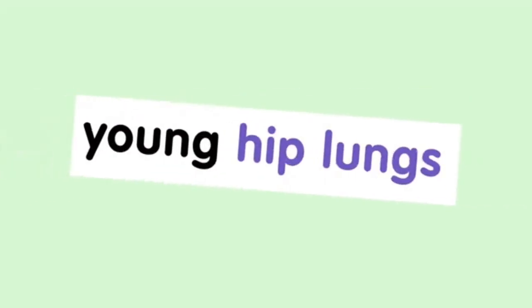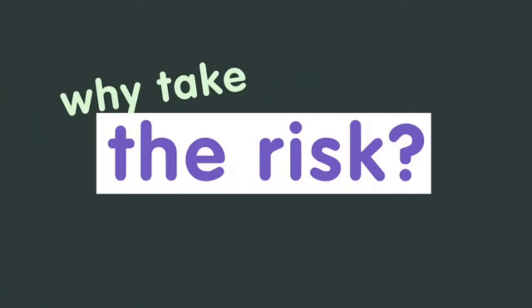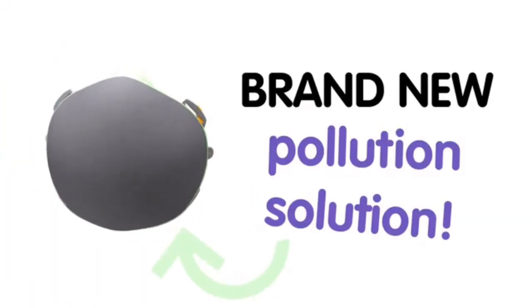Bad, isn't it? You might think you're a young hip thing with young hip lungs which won't get affected by that pesky pollution. And maybe you won't, but maybe you will. Why take the risk? So that's where we come in with our brand new pollution solution. Nice. The Airhead Mask is truly unique.